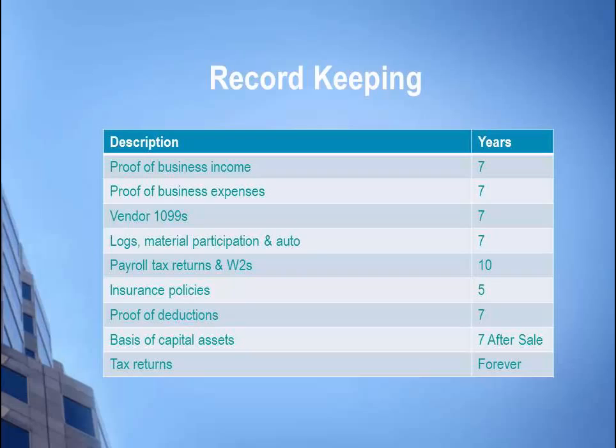1099s you give to vendors, so if you pay somebody as a subcontractor because you paid them 600 or more, you need to keep the 1099s. Your logs, auto logs, material participation logs, 7 years. If you're doing payroll, that's a 10-year hold. Insurance policies, 5 years from the date the policy expires.